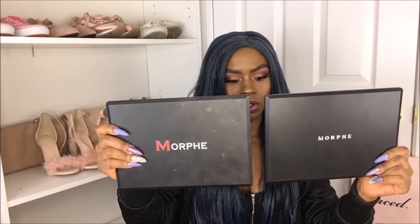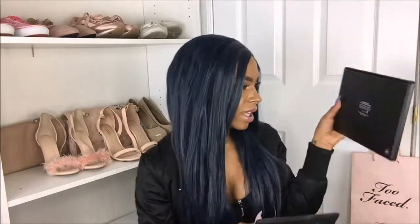I like this better than the big red M. I don't know, this looks better to me. So this is the difference between the 35O and the 35O2. They're literally the same exact size. This has your info on the back, which is nice, because on the original 35O palette, it just says 35O. That's it. This is nicer.